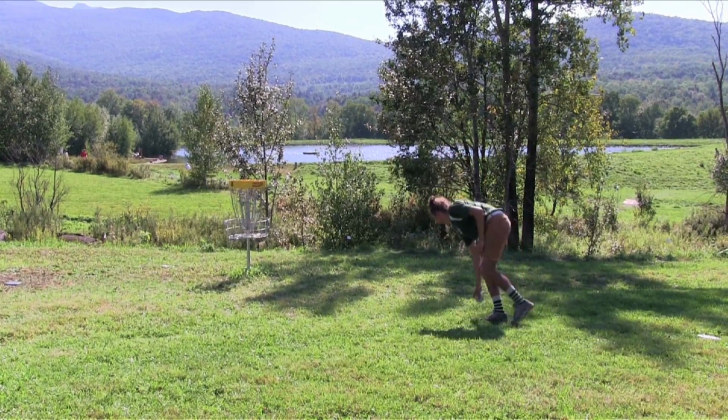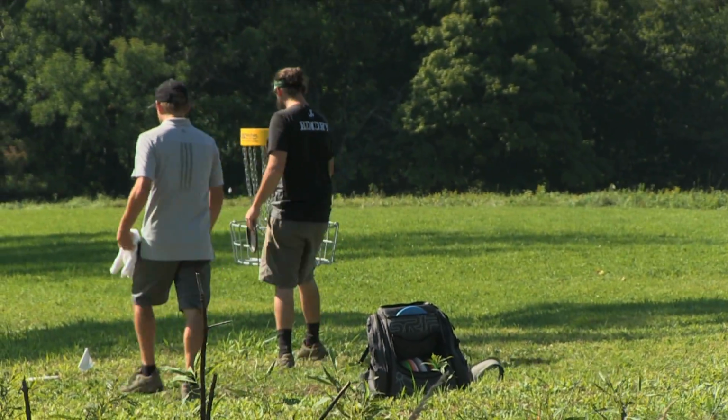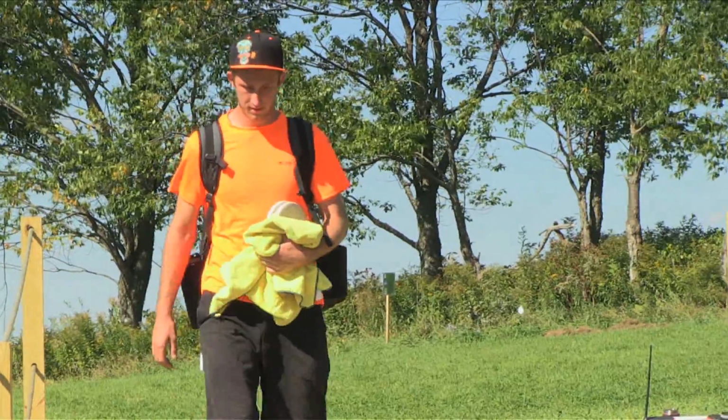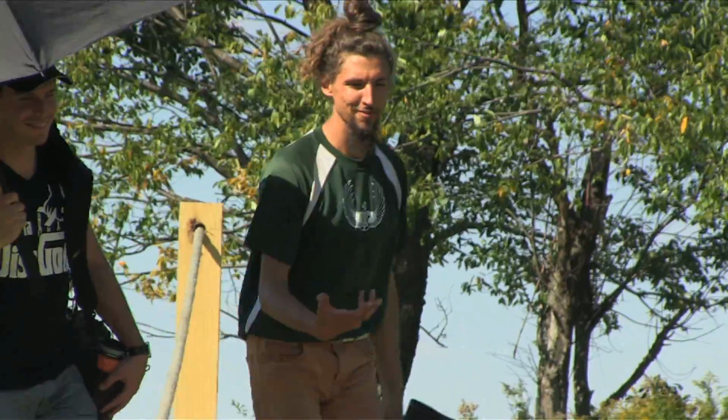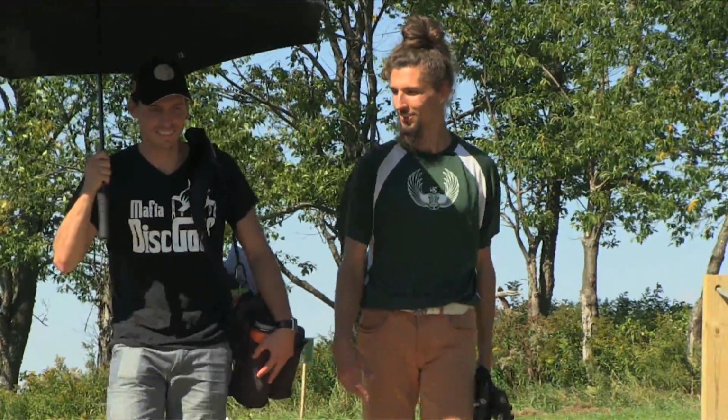What do you think? Yeah, I was just in the zone at this point, and like you said, I didn't want to have this bogey on this hole stall my momentum. So I really wanted to make that, and I think I just convinced myself that I wanted to make it, and that's the best feeling.